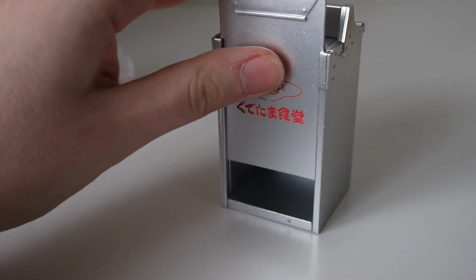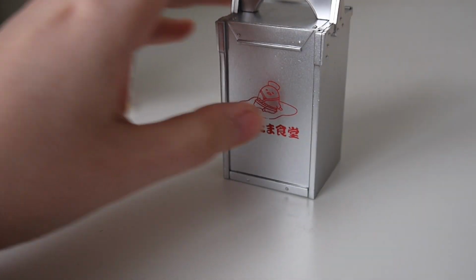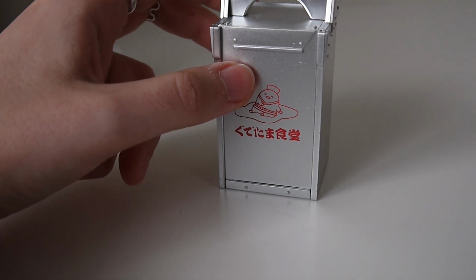The metal little delivery container with 2 shelves. Nikaido has something similar in Doro for her delivery.